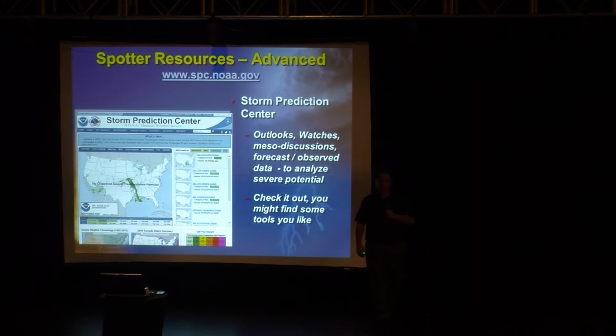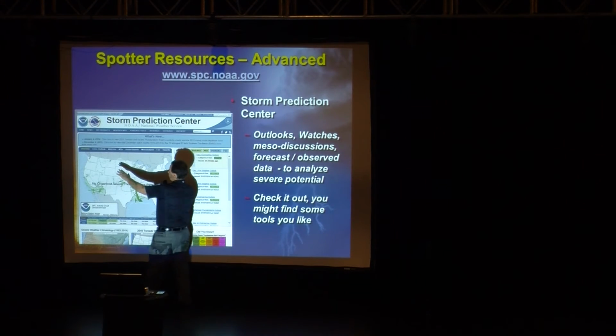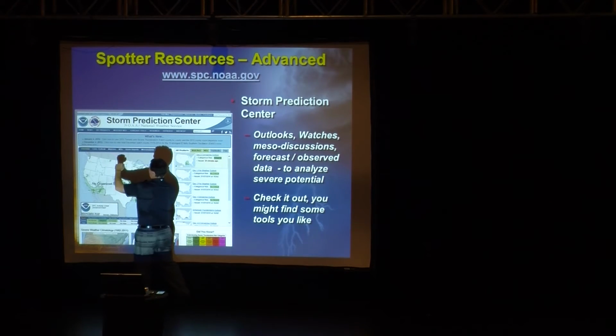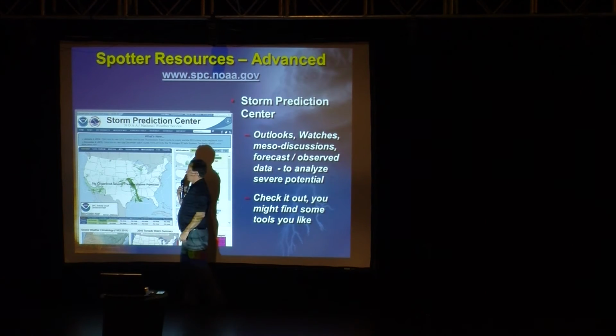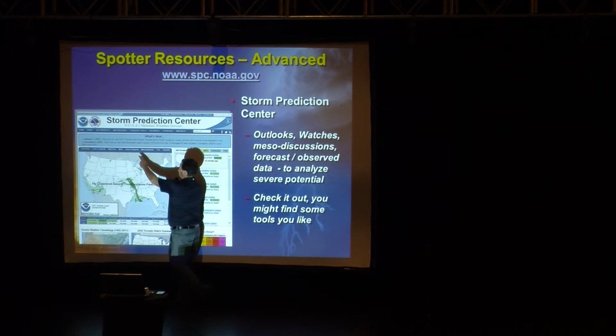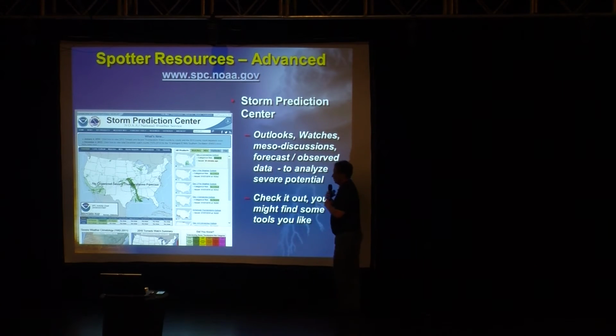If you really like to get into it, again, I talked about the Storm Prediction Center earlier. This is their website, spc.noaa.gov. This is their front page here. Mousing over any one of these tabs, you can take a look at their outlooks, current watches in effect, any kind of mesoscale discussions that they might have, storm reports, the mesoanalysis. That's the one I showed you before, and I'm going to show you here again in just a moment.